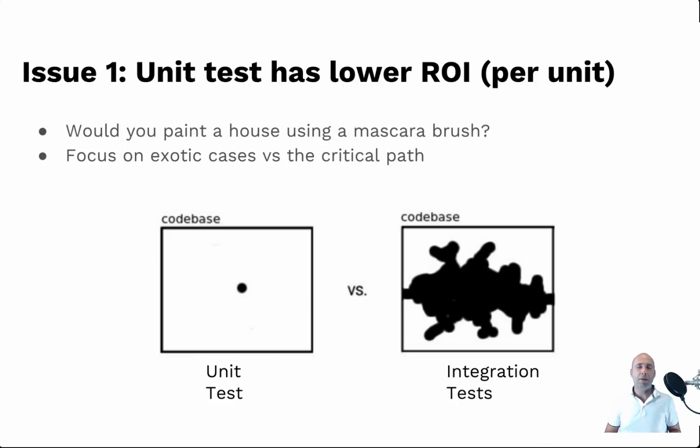And I kept asking myself, maybe we could do something better. Maybe we could get a very high coverage during those 4 days using other techniques.